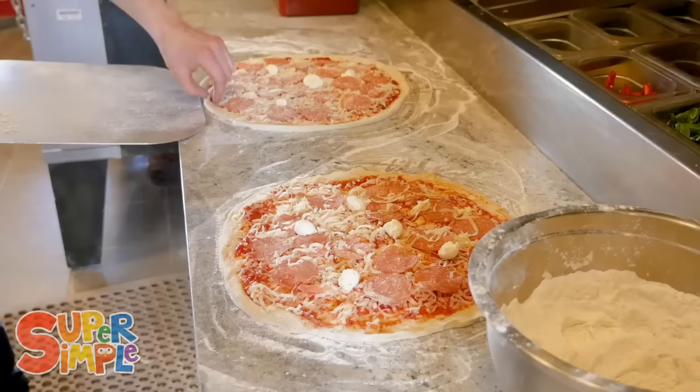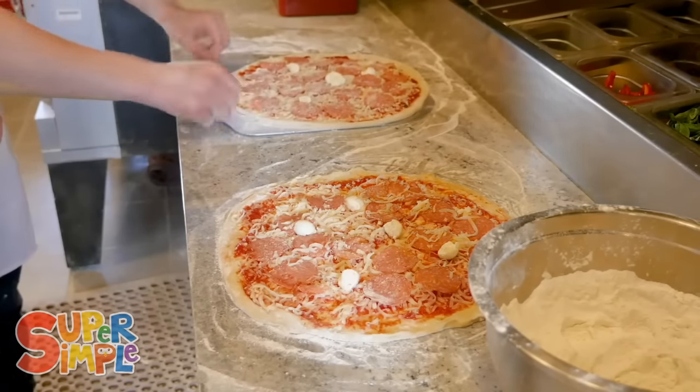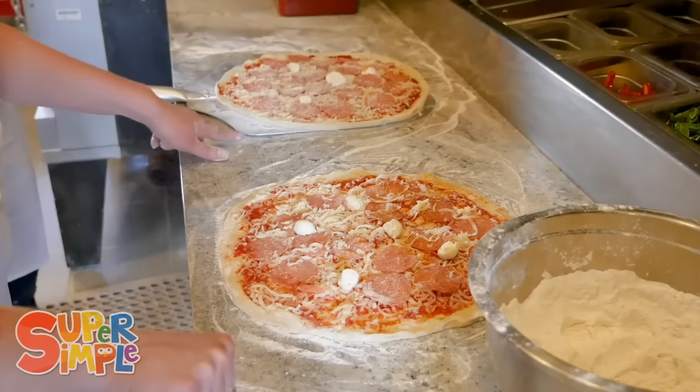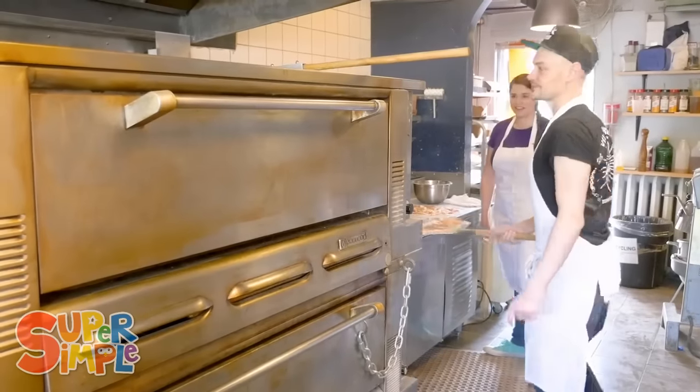All right. Okay. Lift it up, in it goes. Whoa. Make it a circle again. Just slides right on top. It's really thin. And on we go to the oven. All right, let's go. Okay.